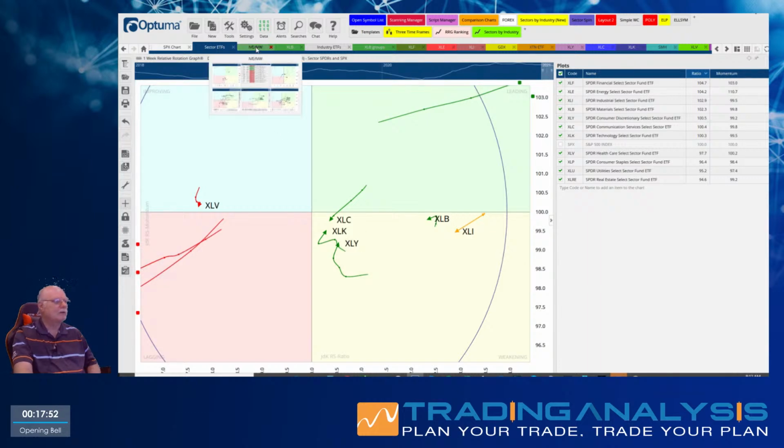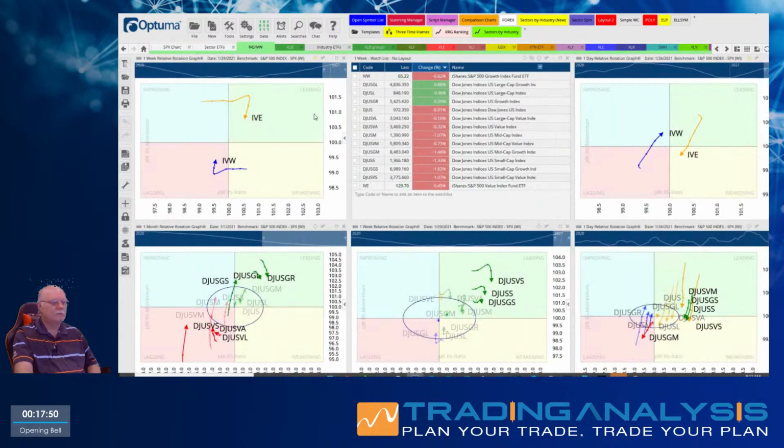Let's take a quick look at growth and value. On the weekly RRG, you can see the hook to the north formed in the IVW and a hook south in the IVE. Even on the daily rotation, here's a little animation of the daily. You can see how rapidly large cap growth pushed out of the lagging quadrant back up into improving. Value is making the opposite move.